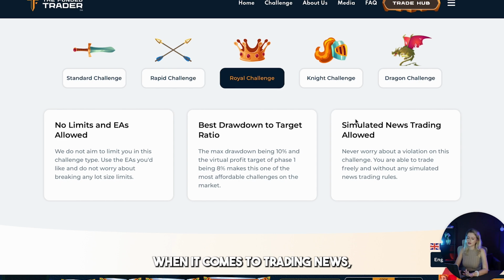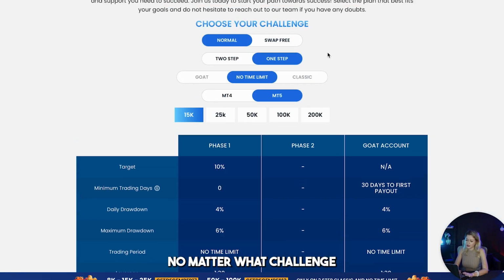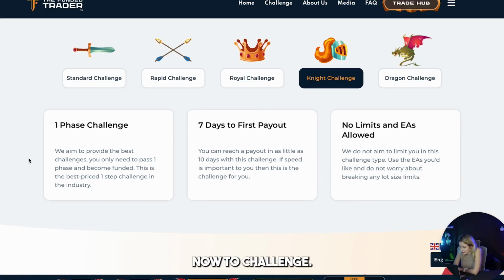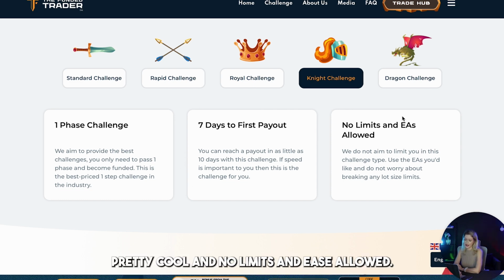When it comes to trading news, I want to mention that, again, no matter what challenge you choose for GOAT Funded Trader, news are allowed. So you do not have to choose a specific challenge in order to have news allowed. Night challenge, it's a one-phase challenge, okay, and 7 days to first payout. Again, I find it pretty cool, and no limits and EAs allowed.